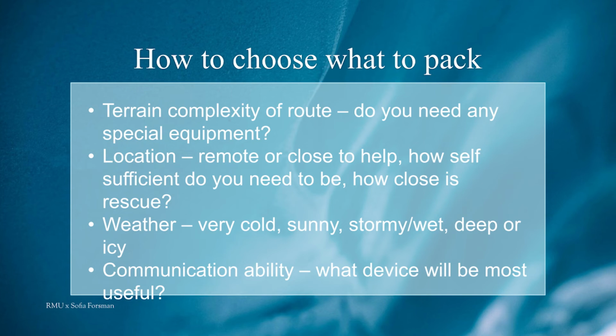And what's the communication ability where you're going? Are you literally just going right off somewhere you know where you have cell service, where you probably don't need to pack a radio and an InReach and 2 cell phones and all that stuff? You can probably pare it down a little. So you just really think about where you're going. And when you're new, I would say pack more than less.